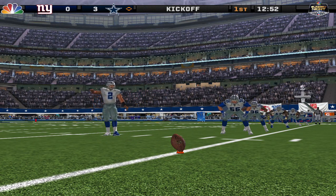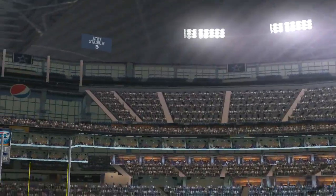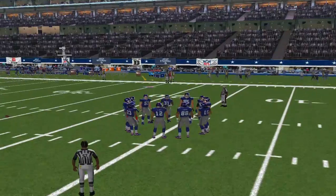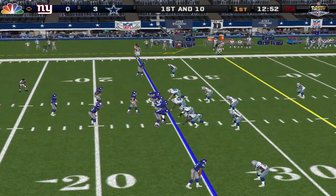Dallas is lined up for the kickoff. Play back deep to return. Nice kick. Plenty of distance. This one is taken by number 12. New York trying to push this one all the way down the field for the lead. 5-yard line.